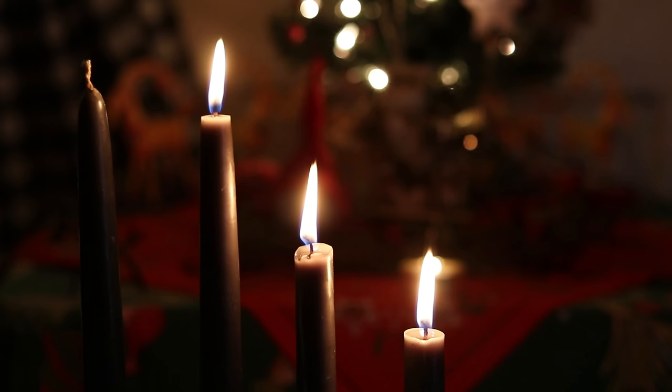And as we have lit the third Advent candle, we know that it's only one Sunday left before Christmas.